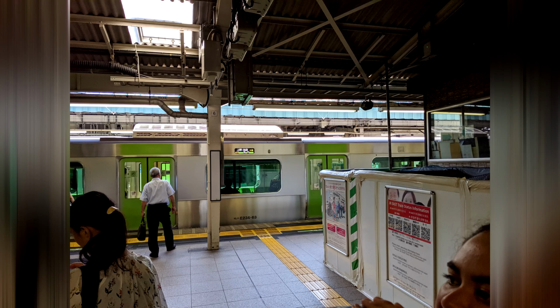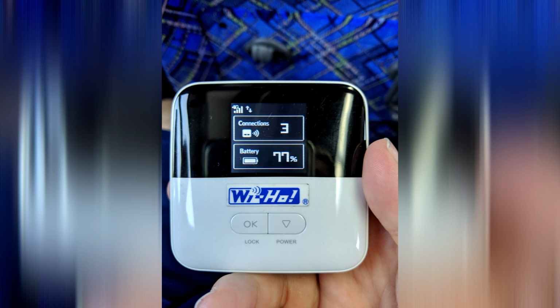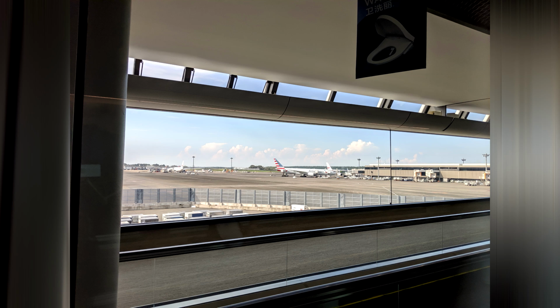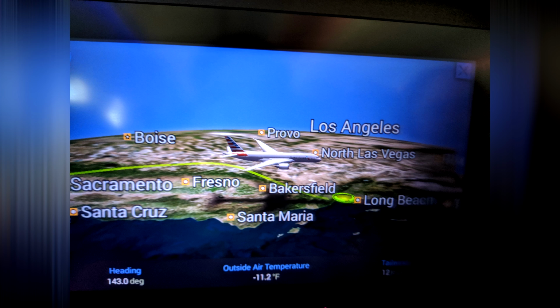Yeah, so here's what some of the subways look like. Very easy to navigate. That's the bus ride home, back to the airport, I mean. We use this little Wi-Fi extender, Wi-Fi hotspot. Highly recommend getting one of those. It really will help you out, especially if you have multiple people. That's the Pasmo card we use to get around on the subways and buses.